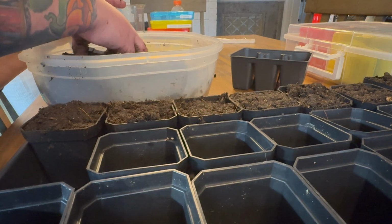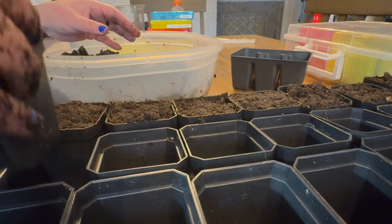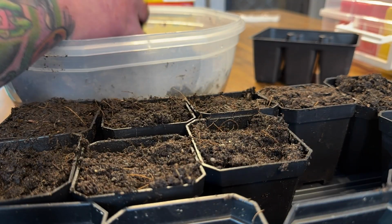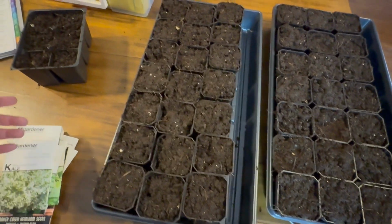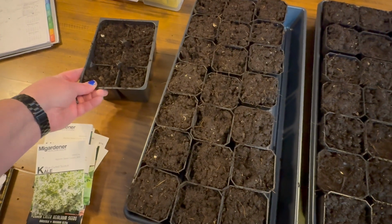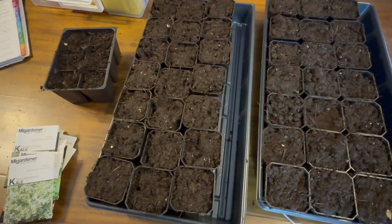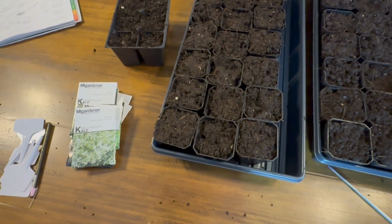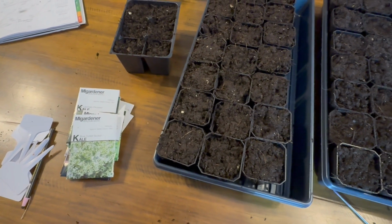So if you want to start in a smaller size cell, that's fine, but just know that you're going to have to up pot those like 2 or maybe 3 times before they actually go into your garden. For me, it's just easier to put one per each 2-inch pot. And then I have this little 6 cell thing that I got from the nursery last year, and I like reusing things. I just can't stand waste. So I'm going to go ahead and get my seeds started, and I'll show you what I came up with when I am all done. I'm not going to make you sit through all of that.